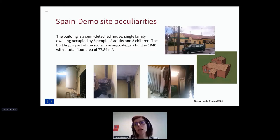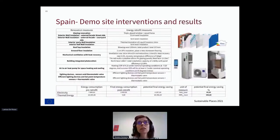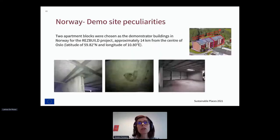So here you can see the peculiarities of the demo site, interpretation and results, the renovation measures that have been implemented in this demo site, and the energy retrofit measures, okay? So you can see in terms of energy consumption, final energy consumption, potential final energy saving, which are the results, okay? I am not going to go into detail, but you can read more carefully in the presentation, okay? But we are combining the different technologies that I presented before.